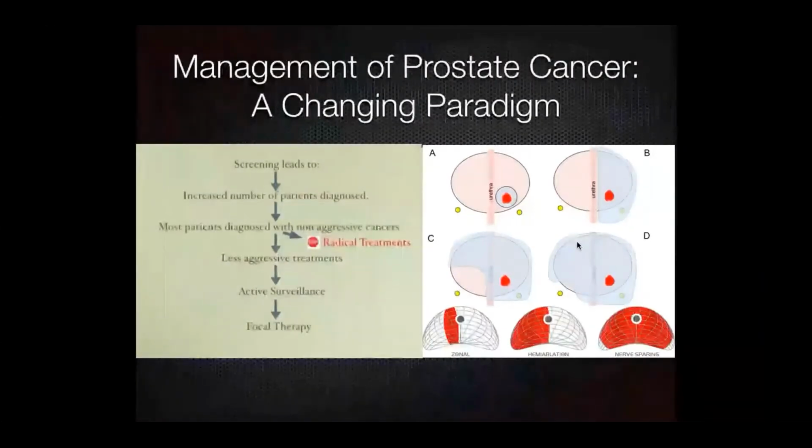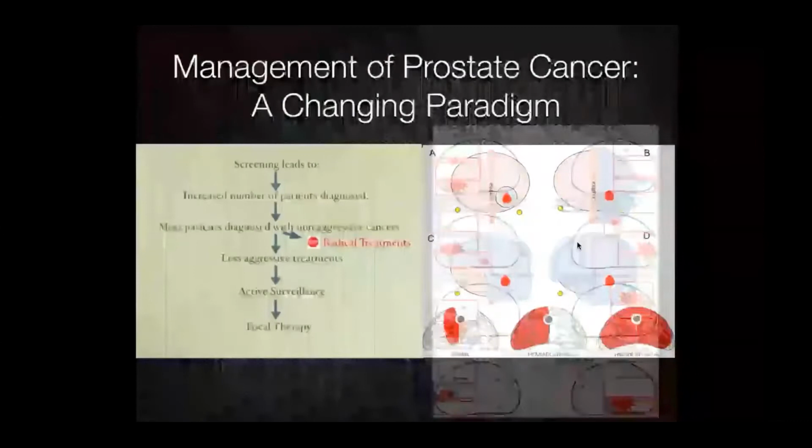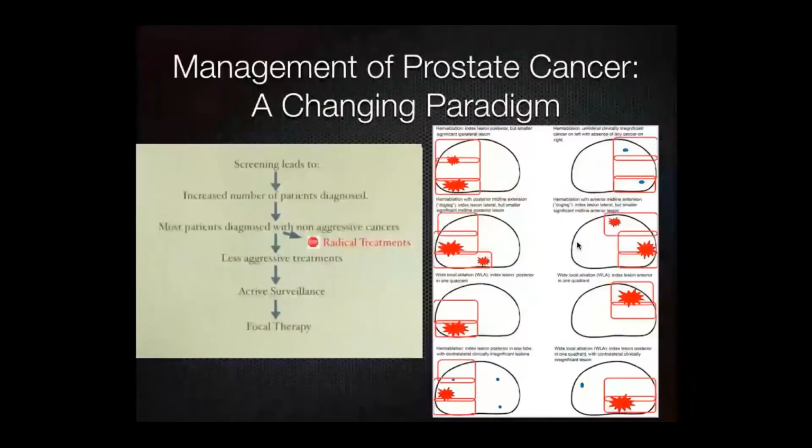as intermediate risk disease or low risk disease, or someone that may not feel comfortable with monitoring with an active surveillance protocol for a low risk disease. And there are very many different paradigms or protocols that we can do for this.